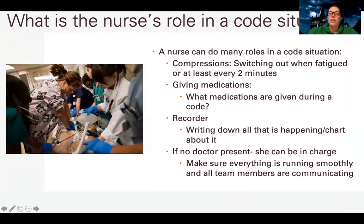So, one other thing to consider is what is my role in a code situation? A nurse can do many roles in a code situation. When I first started out as a nurse, I always wanted to do compressions because I was like, okay, I can't really mess this up. And I mean, that's not true, but it was a lot more mechanical and less of a thinking process. And I didn't trust my mind back then. So I was like, okay, I'm going to start with compressions.